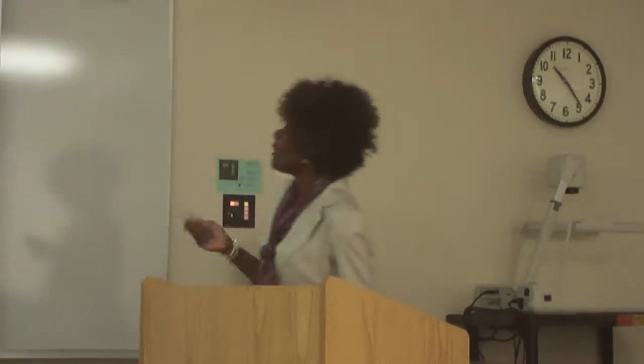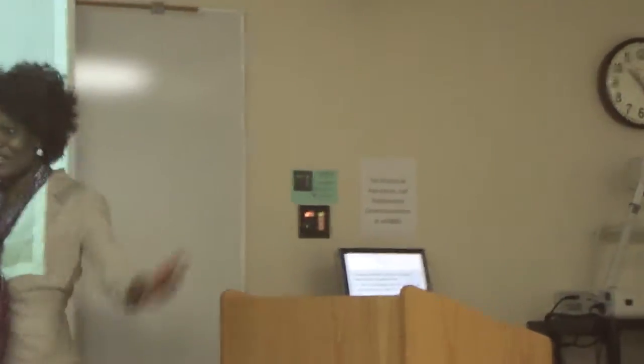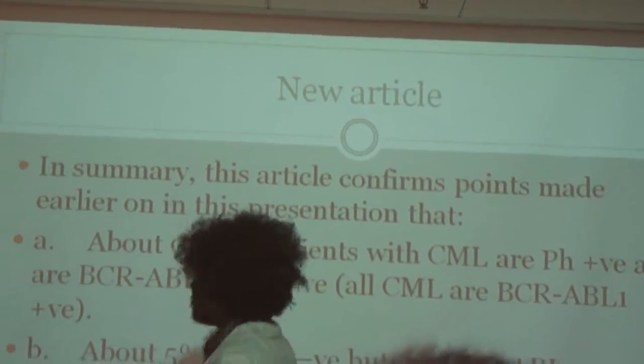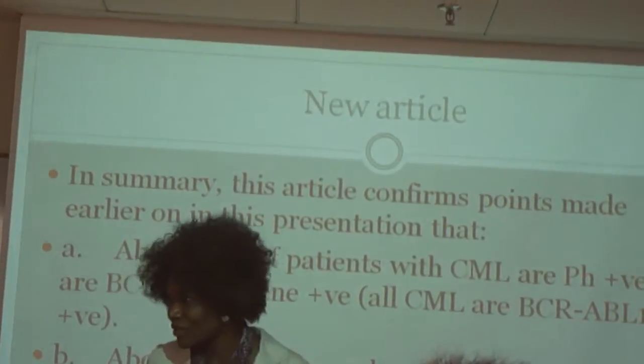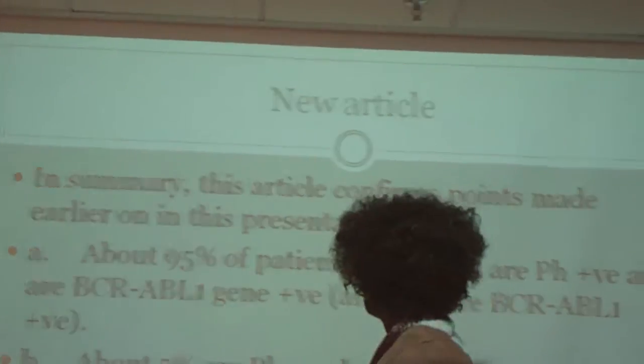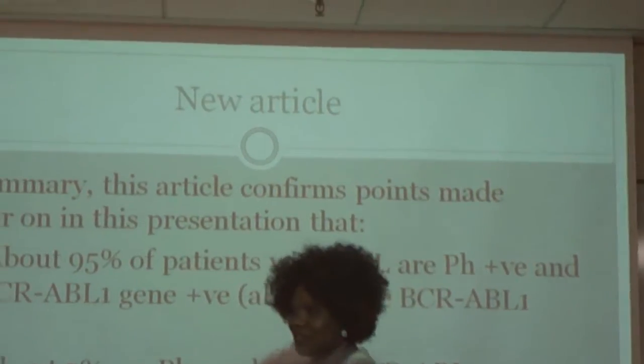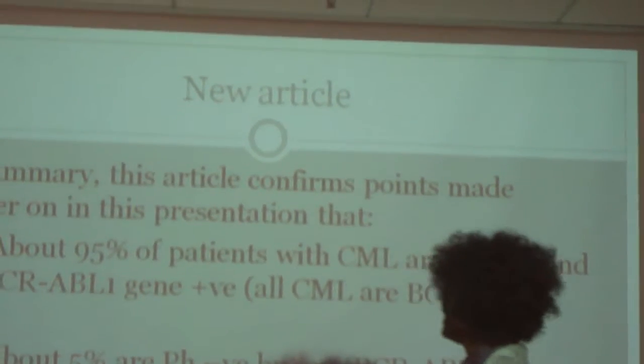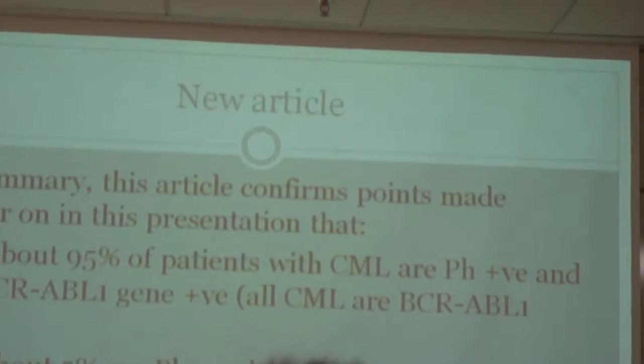Okay, so basically how I used this article, because I've never done this before, was to use it to back up my findings from the other article. So it confirms the fact that... Can you tell us what the article was about? What was the title, or paraphrase what the title was about?